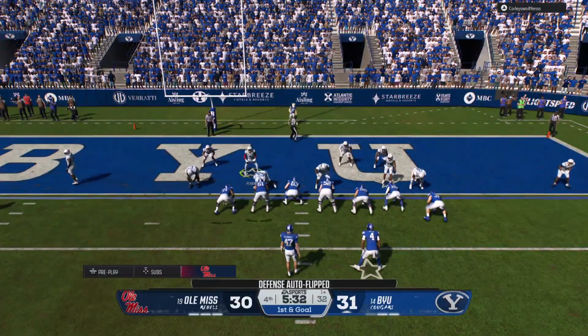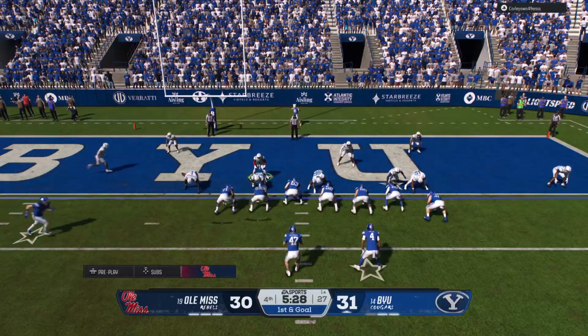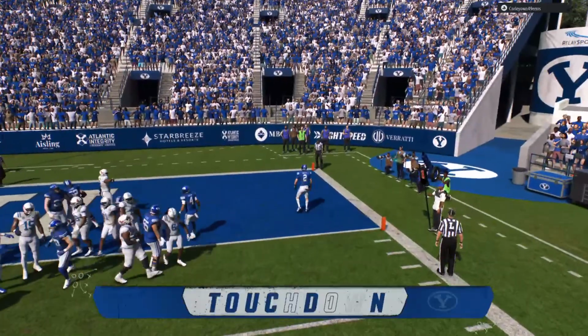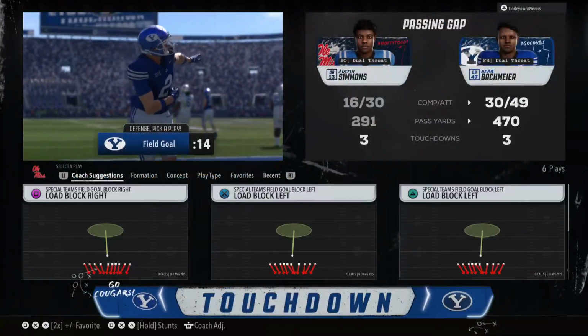And this defense has to step forward. Not only do they have to get a stop, they've got to do it quickly to keep that time from running down. And he takes it in for a score. Touchdown, Cougar.